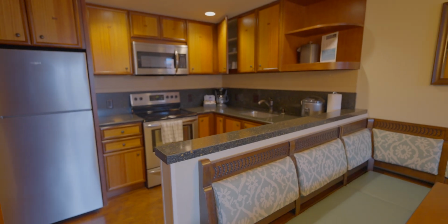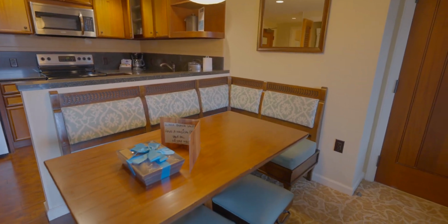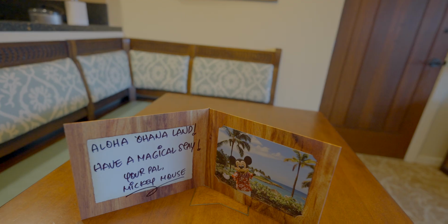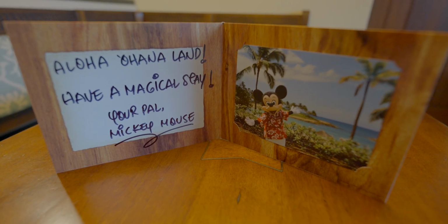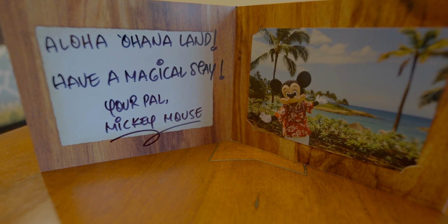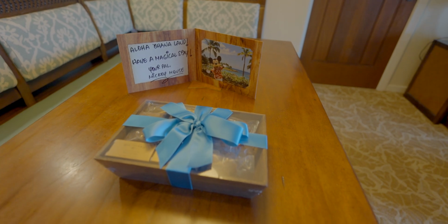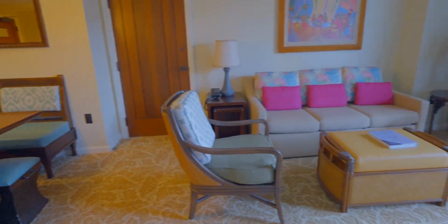detergent. Next to the kitchen is a pretty large table able to seat probably 7 people, and there are hidden Mickeys inside the design of the sofa. This is our first time at Aulani, and it was so nice getting a note from Mickey Mouse saying that he hopes we have a magical stay, and I think this chocolate basket that he gifted us is definitely going to help with that. Now, next to the kitchen area is this living space.